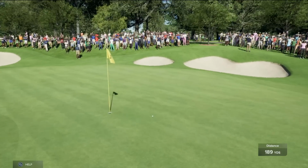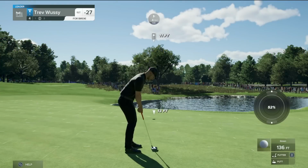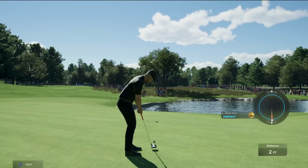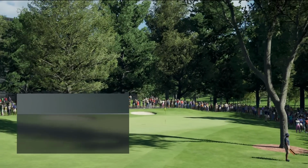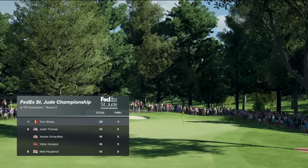The club choice is a 6-iron. Those are the shots you practice at the range over and over, and boy, does it pay off here. Looks good. Drops that one to the bottom of the cup. That is definitely a confidence builder. No change atop the leaderboard after that hole.